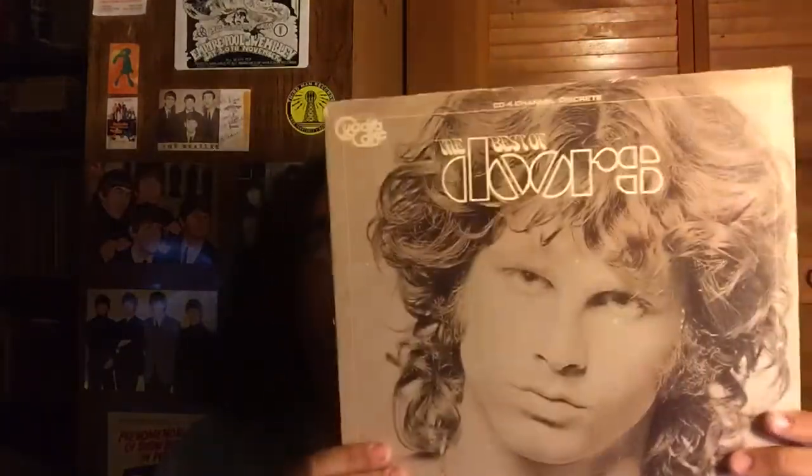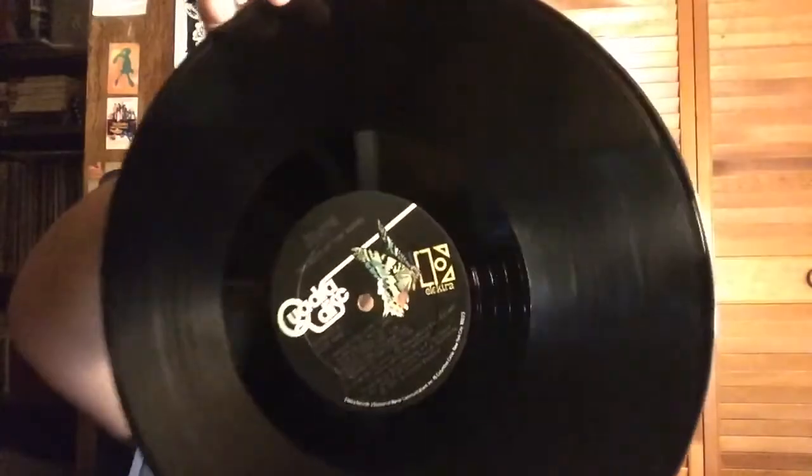Pretty nice copy. This was $1, and I was thinking of Chris over at Dixieland Farm when I got this, because it's in quad. Best of the Doors. Dollar bin copy. It sounds pretty good. Inner sleeve is pretty interesting, explaining the whole quad process. And the disc is pretty nice too, on Elektra. This is a pretty cool one to find.